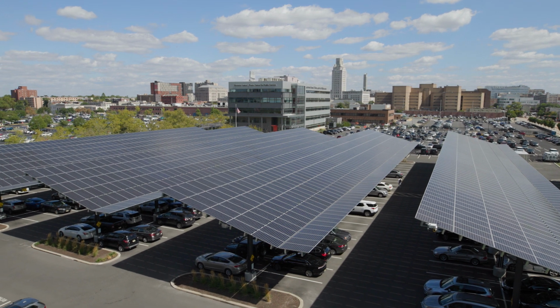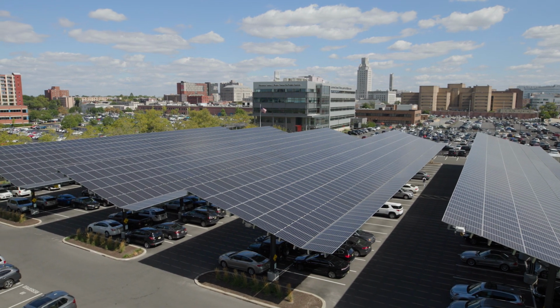We have one row that orients in the opposite direction. I think of it as a showcase of the technology itself. You know, we're not just after kilowatt hours and capacity. We want to be a showcase for DRPA and for the community.